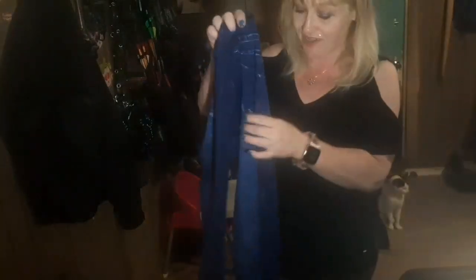But they are teeny tiny looking. And these look exactly like my other ones, except without the stripes down the side. They're made of a little bit different fabric, though, but they're really cool. I'm going to try them on. And again, they don't say what size they are, but they look small.